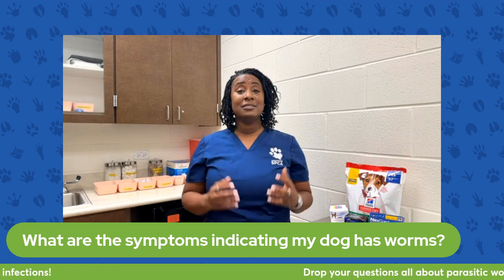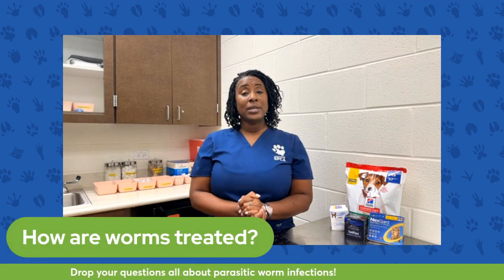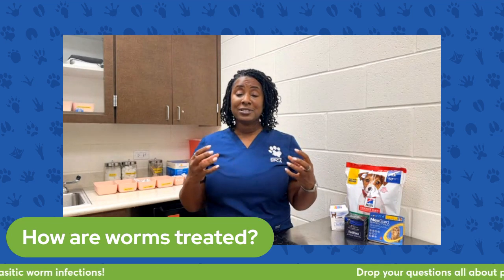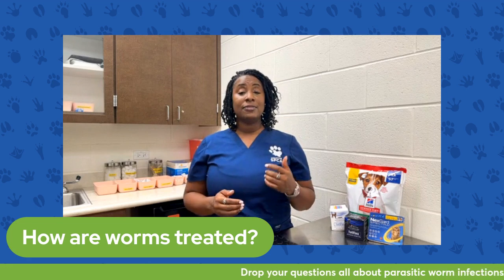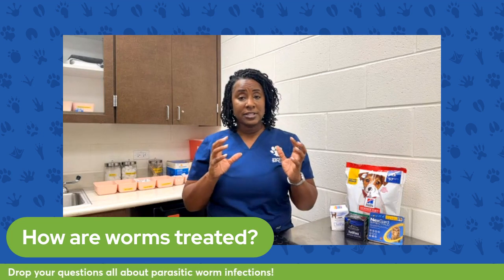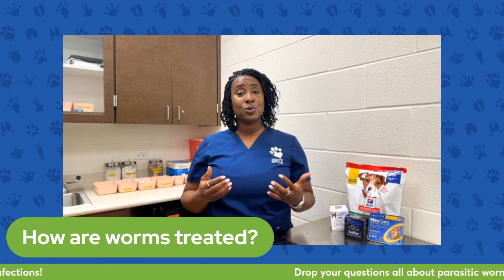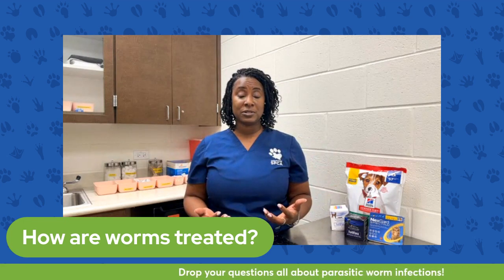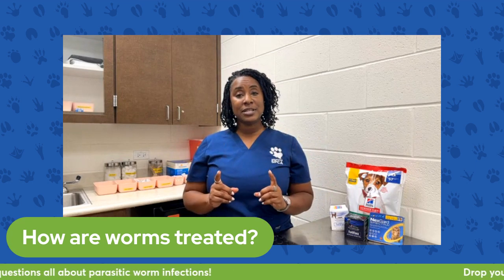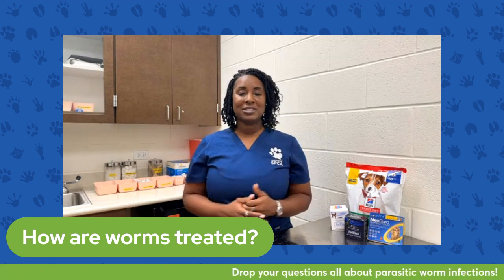So the treatment is luckily pretty straightforward. Once we diagnose your pet with intestinal parasites, we can give an oral dewormer. It's pretty easy. There are a few different types of medications that we can provide that will kill the intestinal parasites. Depending on the type of intestinal parasite determines the type of dewormer that we might use, because not all dewormers will kill all of the different types of intestinal parasites. So we need to be sure that we're using the proper medication, but it's usually a series of oral medication that we give every 2 to 3 weeks until the parasites are gone.